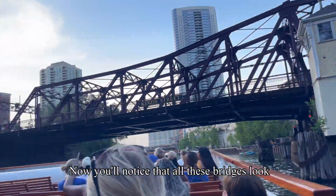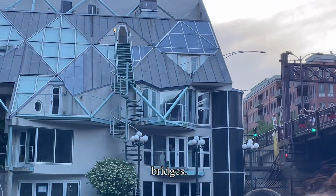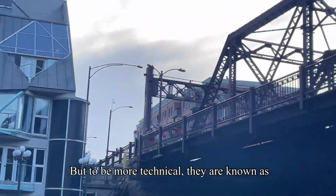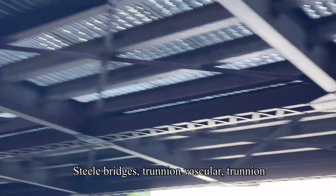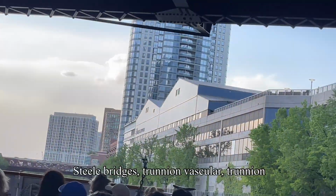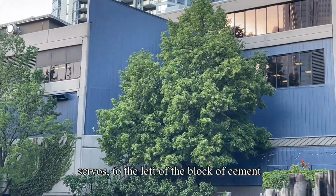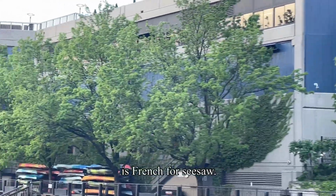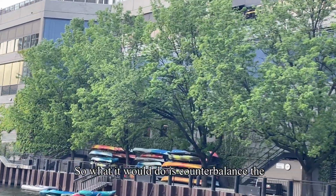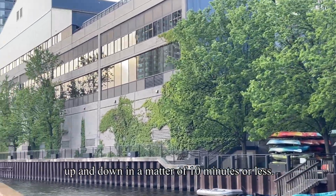Now you'll notice how all these bridges look the same. These are known as Chicago-style bridges. But to be more technical, they are known as trunnion bascule bridges. Trunnion being the mechanical engine that goes in circles to lift up the block of cement, with the mechanism known as bascule, which is French for seesaw. So what it would do is counterbalance the steel bridges, and it would be able to bring it up and down in a matter of 10 minutes or less.